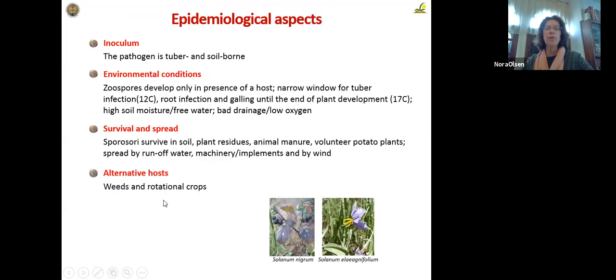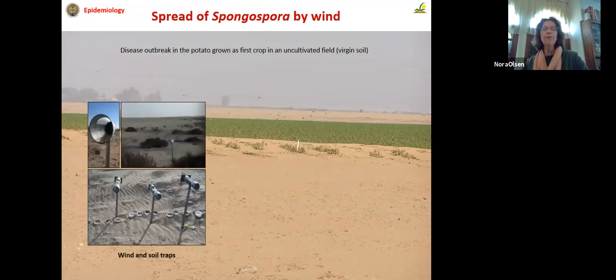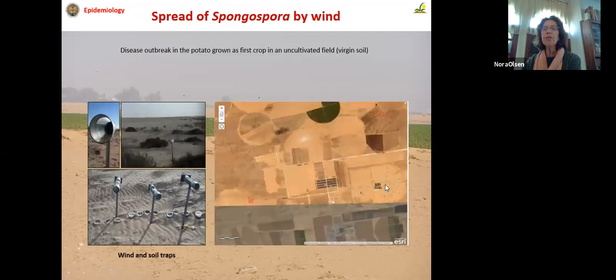Alternative hosts: there are weeds and rotational crops that may serve as alternative hosts, and I will elaborate on that. Now in Israel, we have faced disease outbreak in potatoes that were grown for the first time, first crop in a new uncultivated field, actually virgin soil, and that led us to the hypothesis that Spongospora is spread by wind. Therefore, we have positioned wind and soil traps in different locations, as you can see here, for example, in this pivot center plot and this one, the red dots are where we positioned our traps.